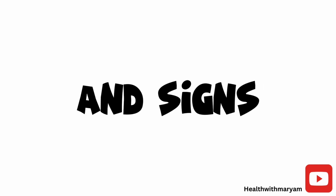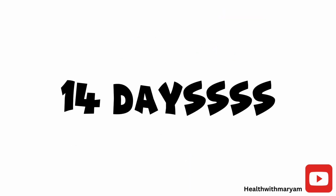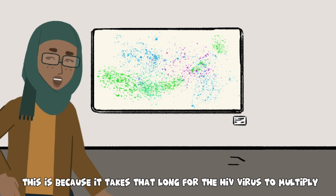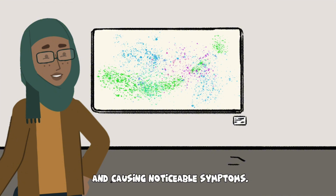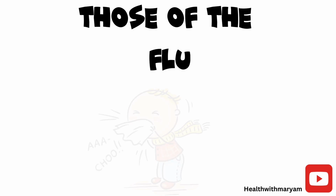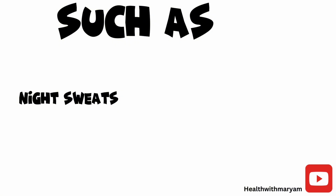The earliest symptoms and signs of HIV infection typically start to appear after about 14 days. This is because it takes that long for the HIV virus to multiply enough to begin damaging the immune system and causing noticeable symptoms. The first symptoms of HIV infection often mimic those of the flu. During this period, you may experience typical flu symptoms such as fever, chills, night sweats, and more.